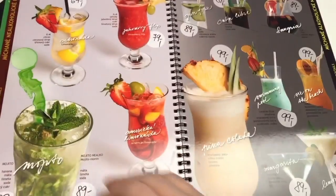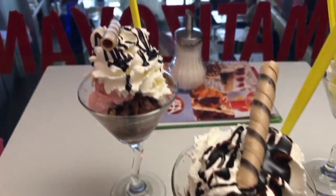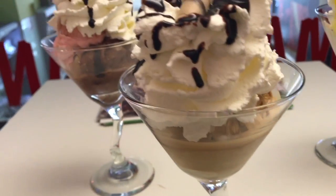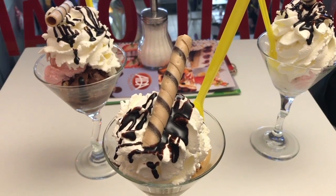Beautiful. This is Aida, and they make their own ice cream, and it's all good and delicious, and pastries, and yum. Check this out. This is just incredible. This is not on the menu. You can just ask for ice cream, pick 2 or 1 or 3 or 4, and have whipped cream with it, and this is how they bring it, and we cannot wait.